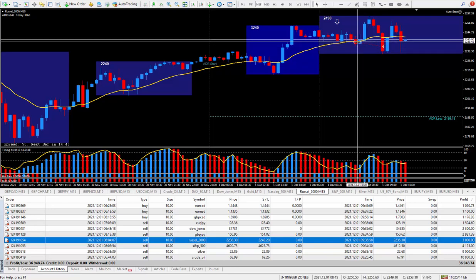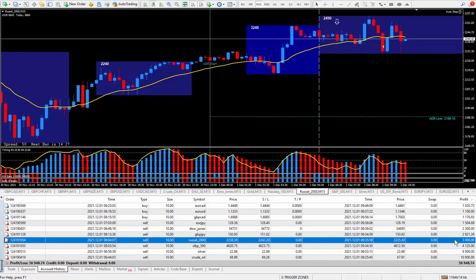Let's see where I got in at, right at this cursor here. Ended up closing out the trade, looks like with 30 pips. 30 pips, $10 a pip, as it pays on the Russell, times 10 lots, came out to be $3,000.